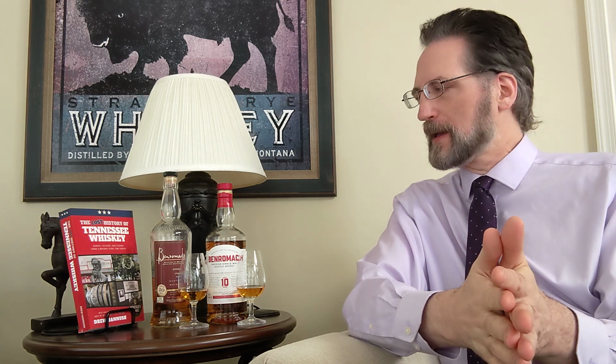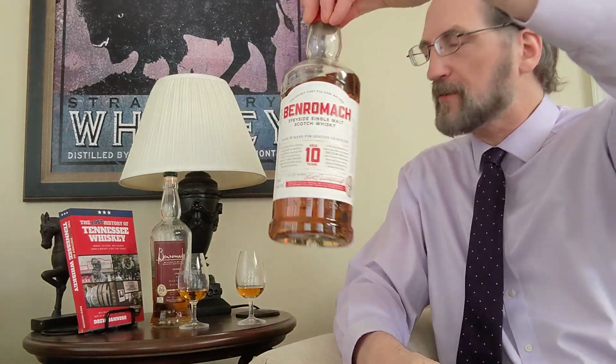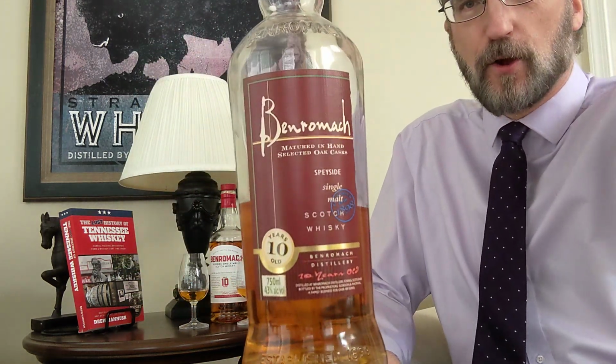And so when I was in Kentucky for an event and doing some research, I decided to bring back a bottle of Benromach 10 because I found some at a store up there. I just love this stuff. But I was intrigued because I have not been able to find the modern label around here in the United States. But for some reason, I keep digging around and finding these old bottles.